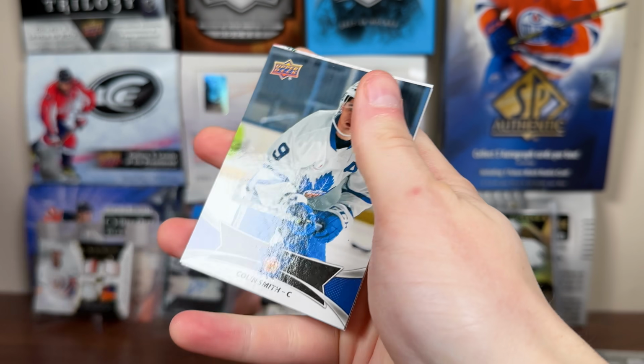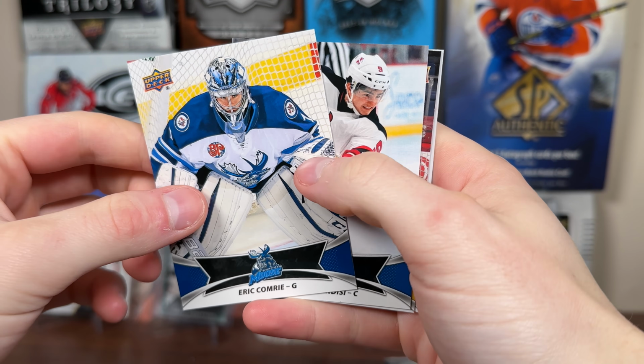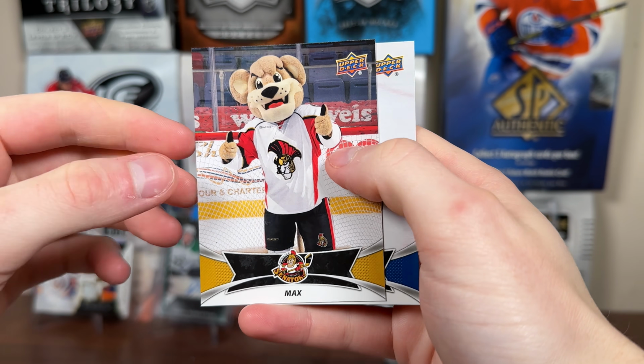Chase DeLeo's okay. But yeah, we do have 2 boxes here. There's Colin Smith, former Av there, right? Eric Comrie, current backup for the Winnipeg Jets. Joe Blandisi. That's your SP there. There's Max. So there's your mascot card.